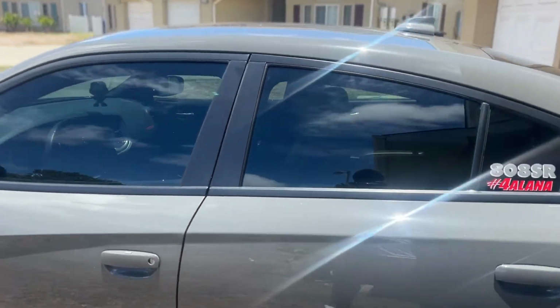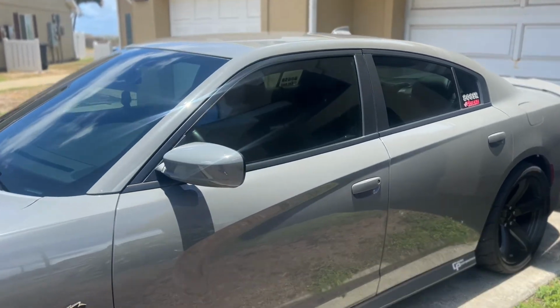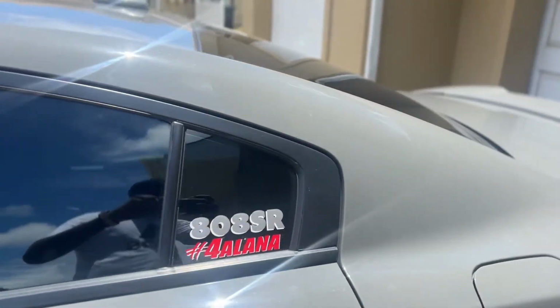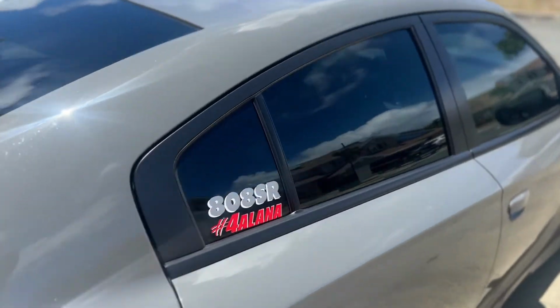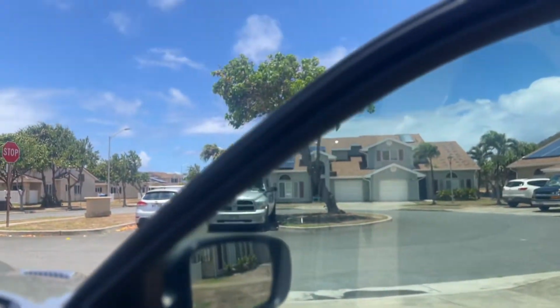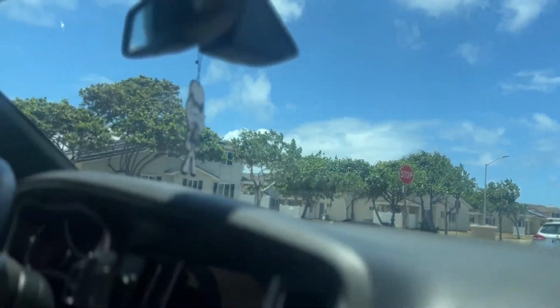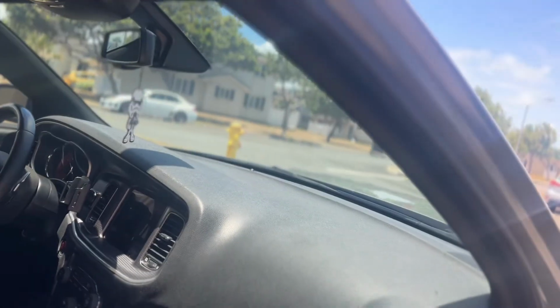All right, so I made it home, and I don't know how well the camera's picking up the tint, but see, this is 35% all the way around. Let me show you the back windows real quick before I go over my build stuff. It looks super clean. I don't see any bubbles as of right now. And then I got 50% on the windshield. I don't know how well that picks up, but it's considerably cooler on the inside. So yeah, I just wanted to show y'all that real quick. But overall, good job.